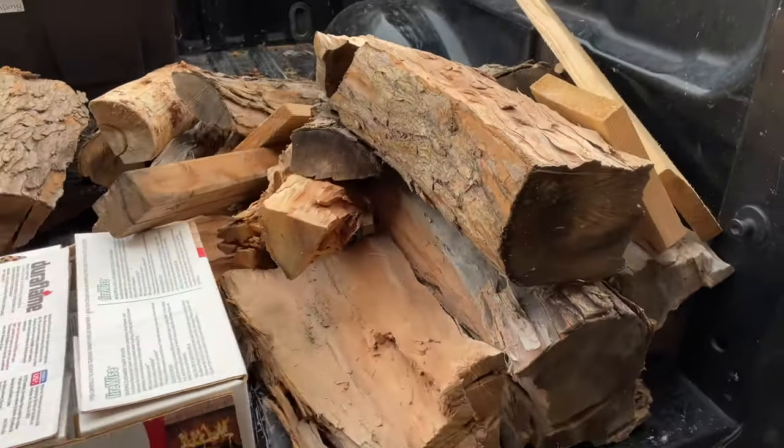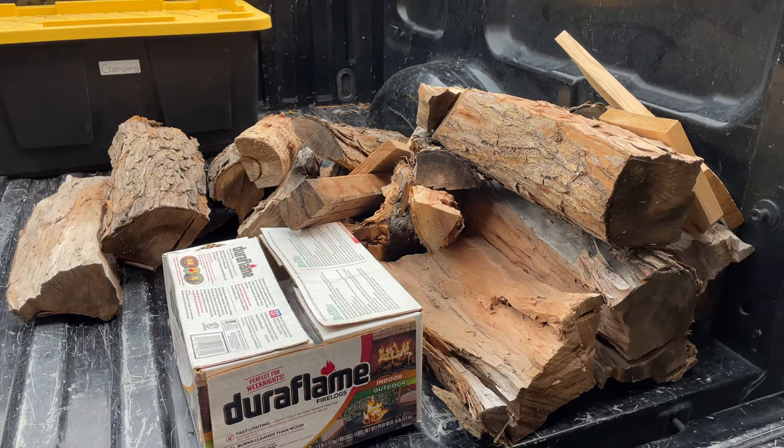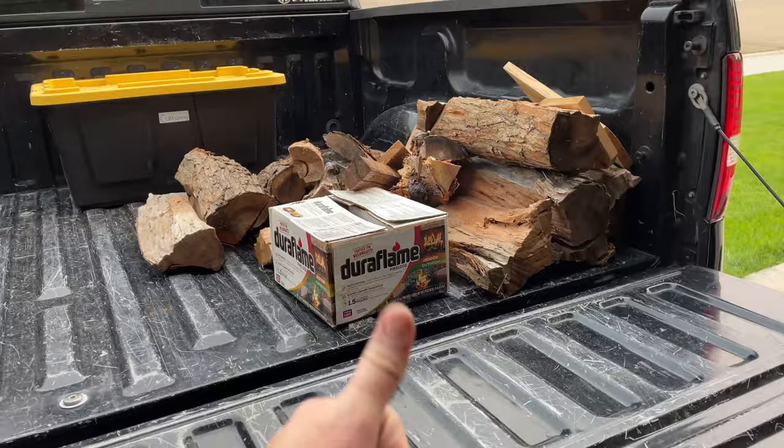Firewood's all loaded up. One of my favorite parts about camping is a fire in the morning with a hot cup of coffee. In the evening for some s'mores. Super stoked.